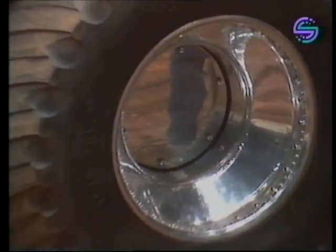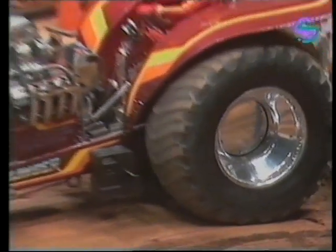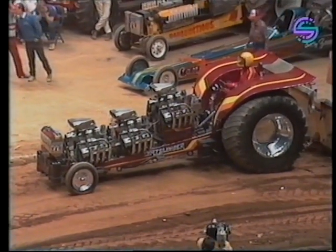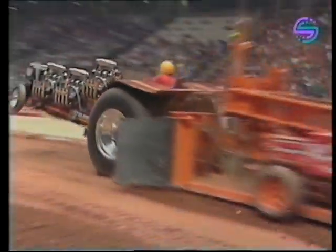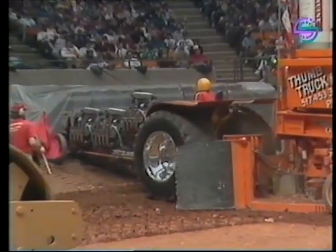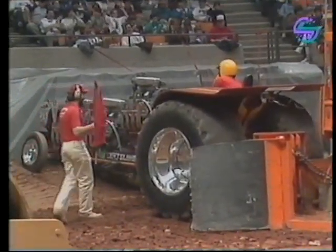Bill doing a great job. There's a good shot of the tires as he gets ready to hook to the sled. Watch him go to work, raises that left hand in the air and lets it know he's safe. He's going up on the wall again. Bill Leichner, a full pull.